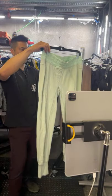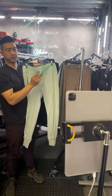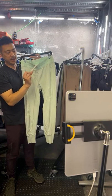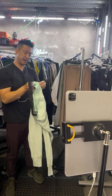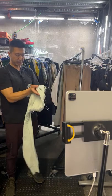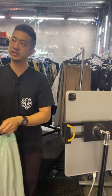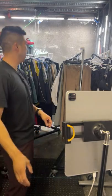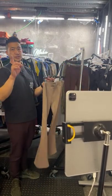Size 8 Lululemon leggings, zip pocket on both sides. An easy way to tell women's and men's is just the color of the tag. This is white versus black. Also, in the pockets, oftentimes Lululemon has a size in the pocket as well, or in the cuff or seams. So one-off items are very difficult to scale. You want something that has no cost of replication. Okay, which I'll go over in just a moment.